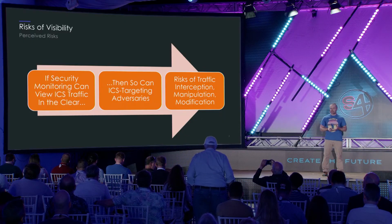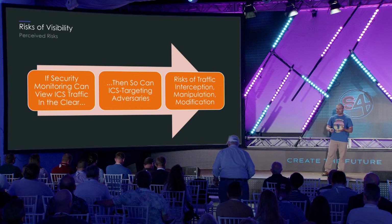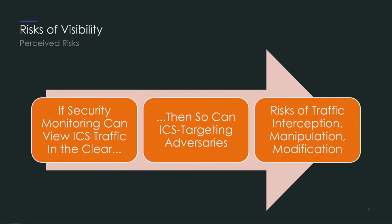Now, if security monitoring can view ICS traffic in the clear, then so can ICS-targeting adversaries, whether that's because they've compromised endpoints, they're sniffing, or they're doing things like ARP poisoning, DNS poisoning, etc. That gives rise to risks of traffic interception, traffic manipulation, and even potentially traffic modification. All very scary things.